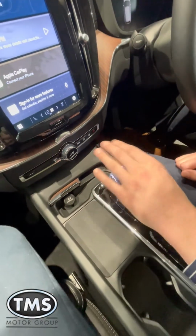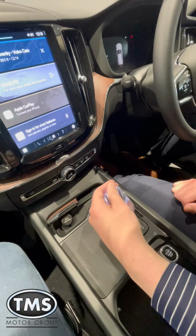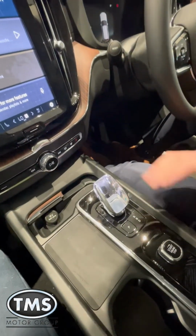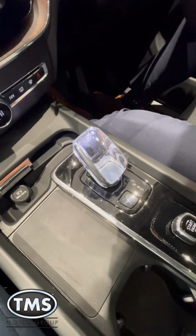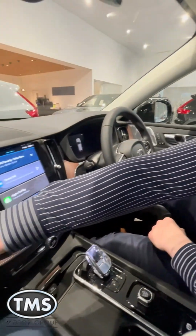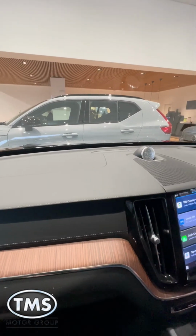And then next to that, you'll notice one of the very nice touches you get with the Ultimate package is the Orrefors Crystal gear selector. And you'll be able to see on my hand as well, it's back illuminated, which means that at night it kind of sparkles and shines. It looks absolutely phenomenal. And just build quality in general in the Volvos is absolutely stellar. You can see you've got lovely wood, chrome, and then you've got the leather on the dashboard itself.